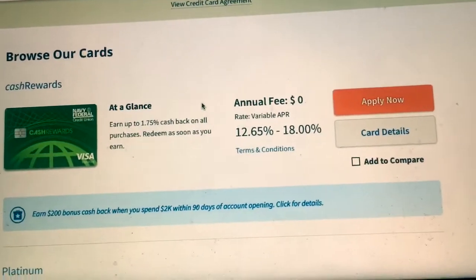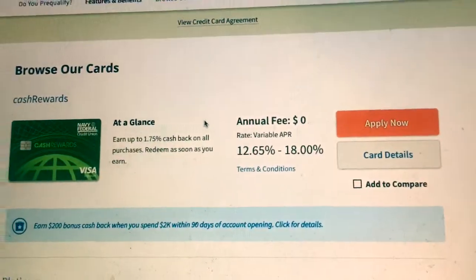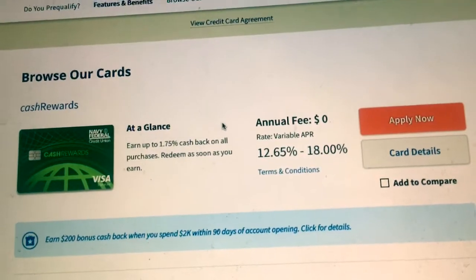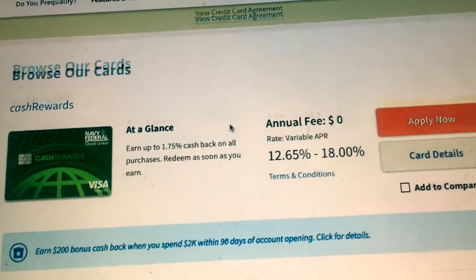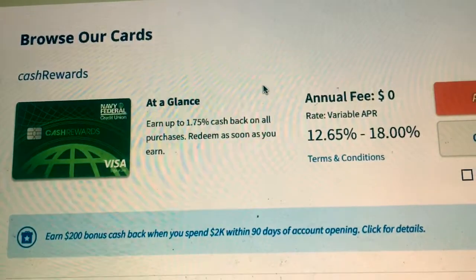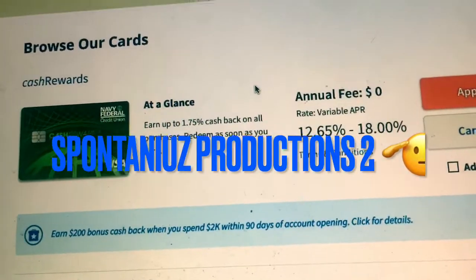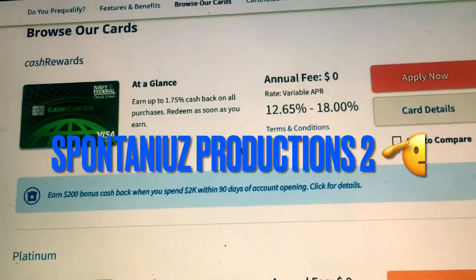Now, this is a 2 years review. I had Navy Federal for 2 years already. Actually I had it for 2.5 years, but I'm just going to say 2 years review. So this is the card you're going to get when you first join. Cash Rewards. I say Power Cash, that's Pentagon Federal. But you're going to get this Cash Rewards card right here. That's the first card you're going to get when you first join.